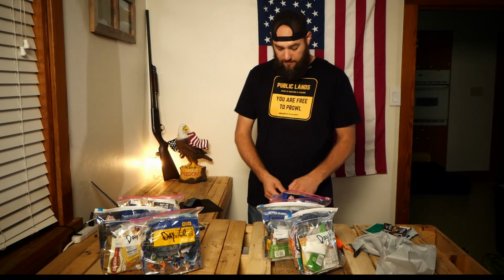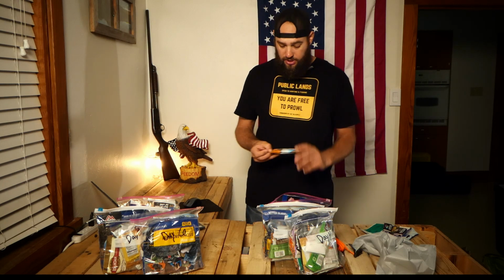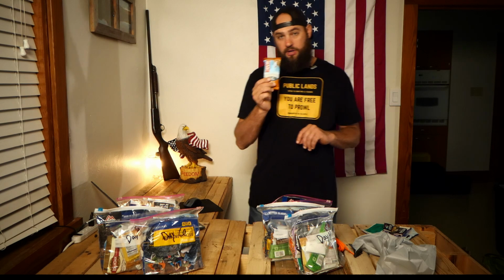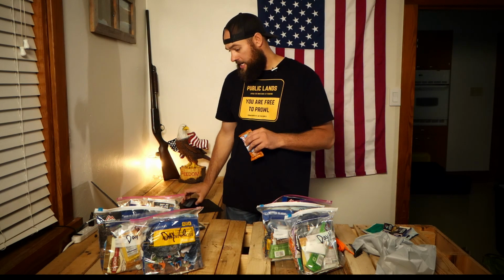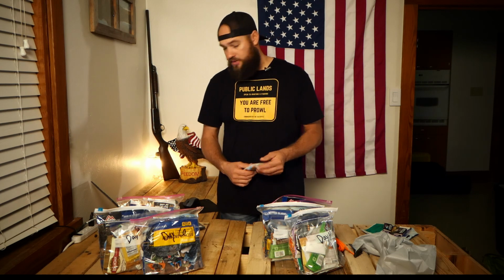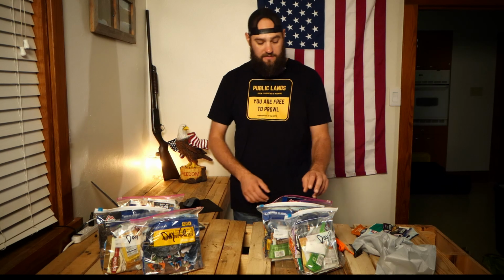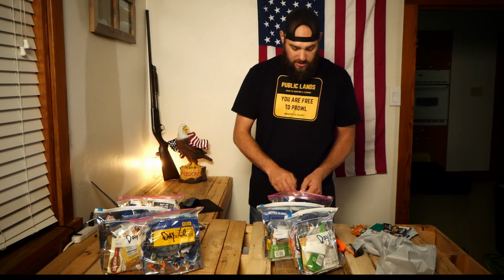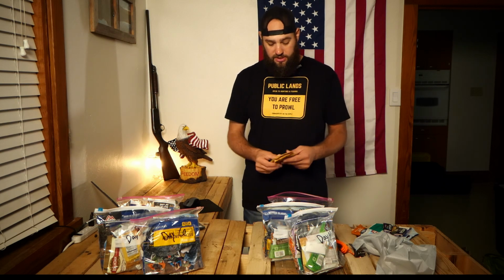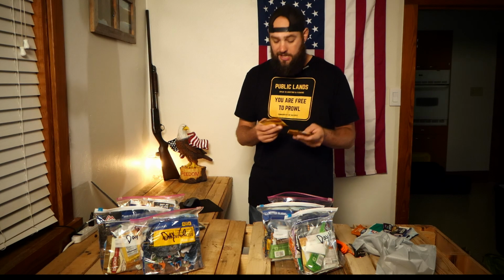Throughout the day, I got a bunch of snacks here. They include a caramel toffee with sea salt Clif Bar. That comes in at 250 calories, 2.4 ounces. You're right at 105 calories per ounce. Let's see here. I got 2 Honey Stingers. If you don't know what these things are, they are glorious. I would eat these every day.